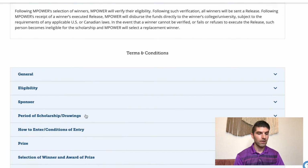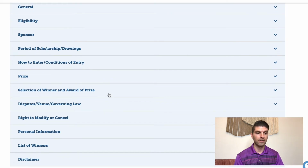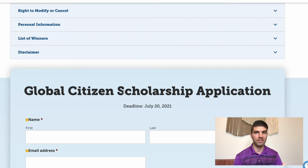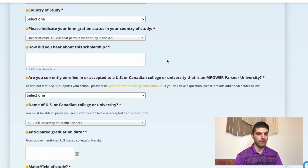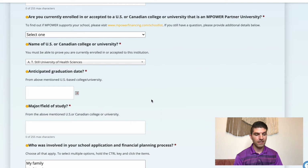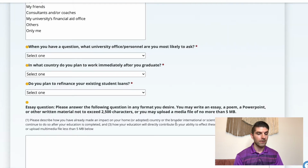Continuing down here, this is just more of the fine print if you want to read through any of these, just to be extra sure of anything. But it's just a more legalese way of saying the same stuff we've already read through. And here is the actual application. So again, fill out all this information. Nothing too crazy, nothing unusual. Anticipated graduation date, field of study, who is involved in your school application and financing planning process, anything that applies there. Come down here and then here's your essay.